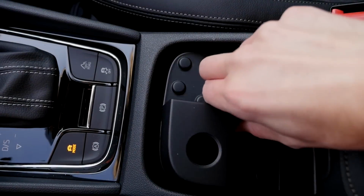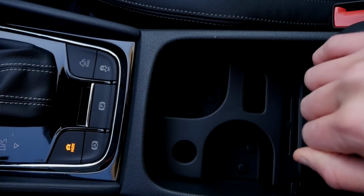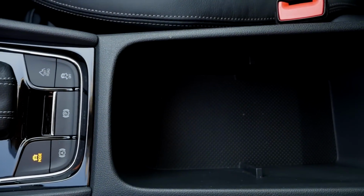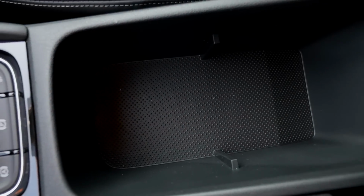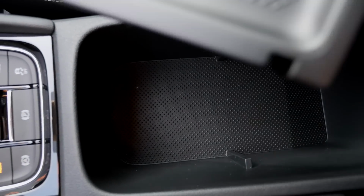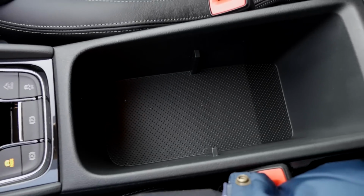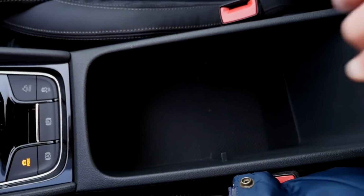You can also, let's see, open that armrest. You can pull it out completely, have a really big box then, or you can also turn that part around to have something like this as a surface, so that's both possible. And here this armrest is really fixedly attached.